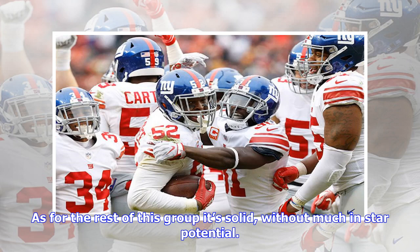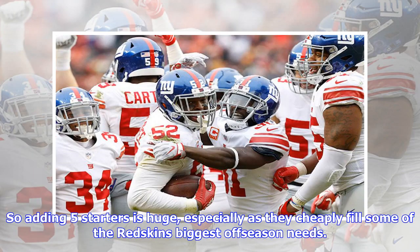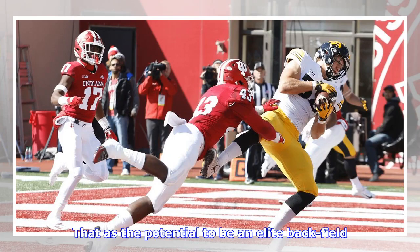As for the rest of this group, it's solid, without much star potential. I think Jenkins, Thornhill, Omenihu in a majority role, and Isabella can all be year-1 starters. So adding 5 starters is huge, especially as they cheaply fill some of the Redskins' biggest off-season needs. Mitchell can contribute as a rookie and maybe will push for a starting role next season, while Bryce Love is a highly intriguing lottery ticket if he comes back healthy. A 1-2 punch of Juice and Love in the backfield in 2020 is incredibly dangerous. That is the potential to be an elite backfield.